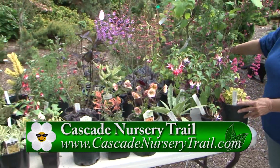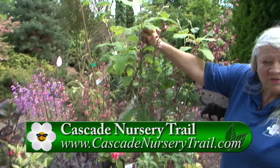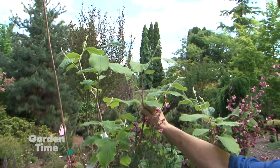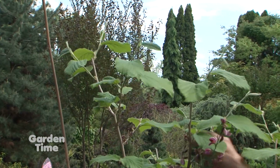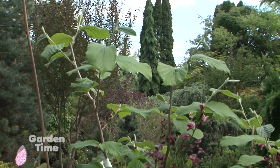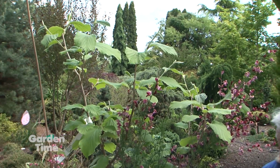We have things that do not require a lot of water, which the first one is the witch hazels. We carry about 30 varieties of witch hazels, and this one is George, which has great fall color and has kind of a strawberry red flower on it. And it blooms in the middle of the winter.